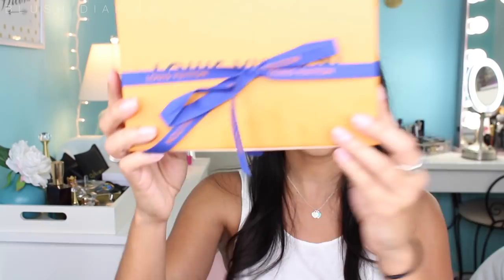So once you open it up, they packaged it up for you really pretty. So see, it says Louis Vuitton right there, and I'm holding it wrong. So right here, can you see that? It says Louis Vuitton. And then down here is where you open it up. And there is my item right there. So let me take it out to show you. So it comes in this dust bag. And about this dust bag, oh my goodness.